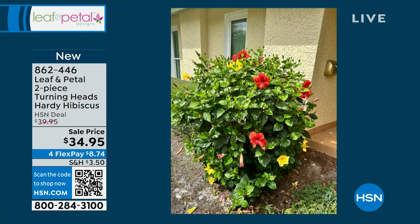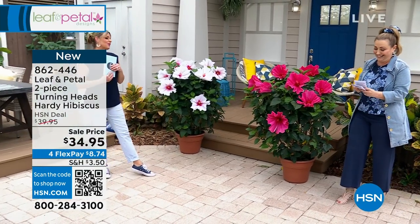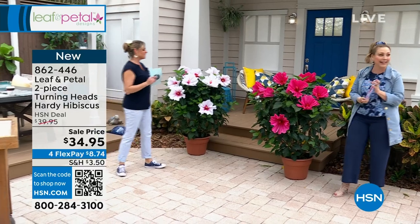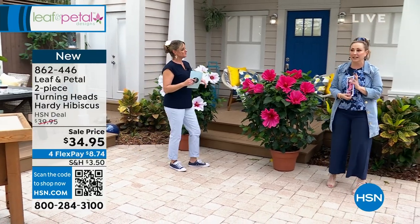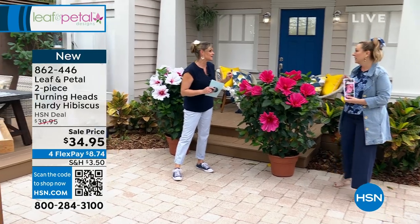However, these seem to be like that movie Godzilla, where something happened and all of a sudden it's the hugest thing ever. These are like from a different planet. Look at that picture and then we're gonna cut to these. What a thriller. I hope we have a lot of these. These are called our turning heads hibiscus.